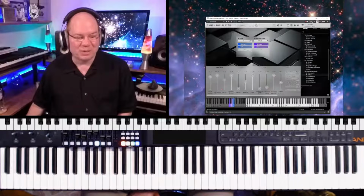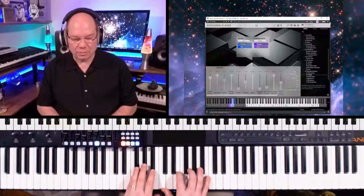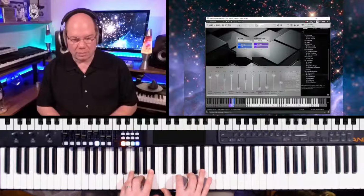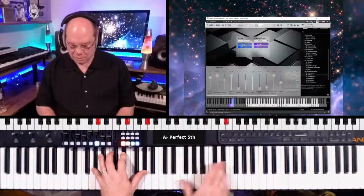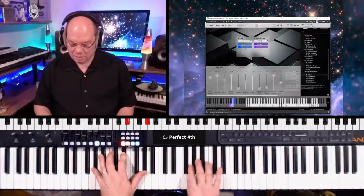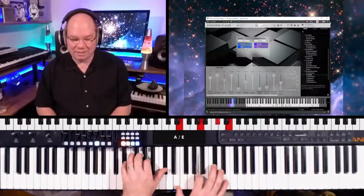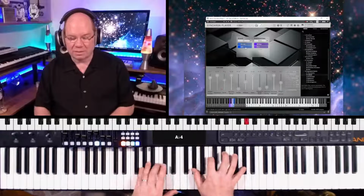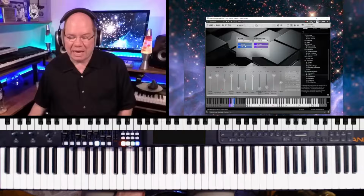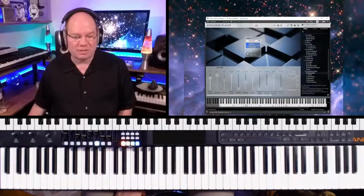That gets us right in the mood. So we've got normal and soft. It's got a nice soft attack. And they've even included one of the Bösendorfers that they recorded.